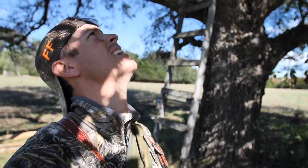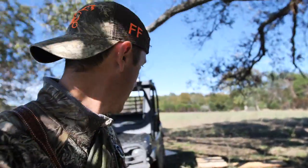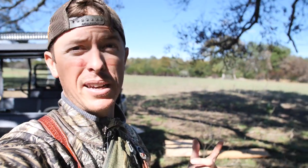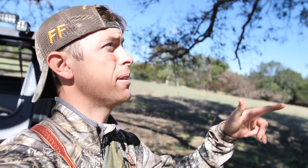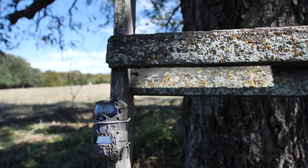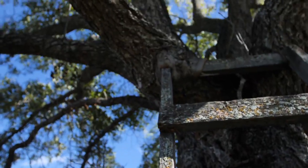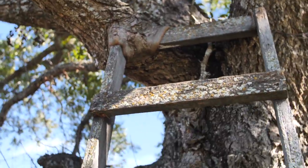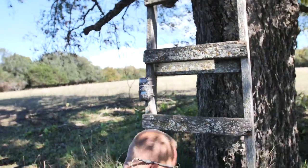Here's the deal, y'all. We're separated for the first time on this hunt, and I'm gonna be going up in this tree. Brad here behind me, he's a property owner. He's setting up some 2x4s up in here to actually sit. This ladder is so old that the tree's grown around it. Been here since 1967. I said about 50 years, so yeah. It's pretty close.